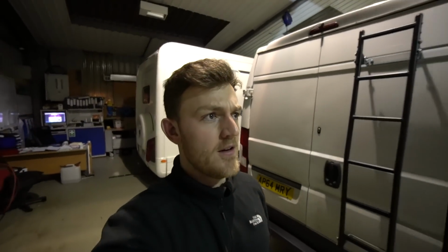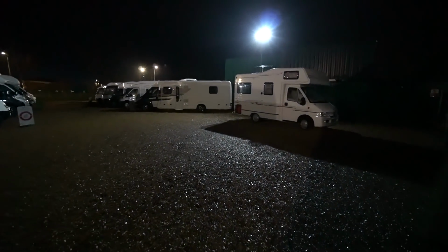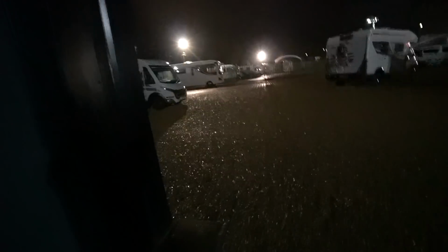I think the guys start at 9 tomorrow morning, so I need to make sure I'm up early. Otherwise they may start some work whilst I'm still in bed. And then out here you have the entire car park full of motorhomes and vans which are all up for sale. Can't lie, it's quite cool being the only person in here, but also a little bit weird.